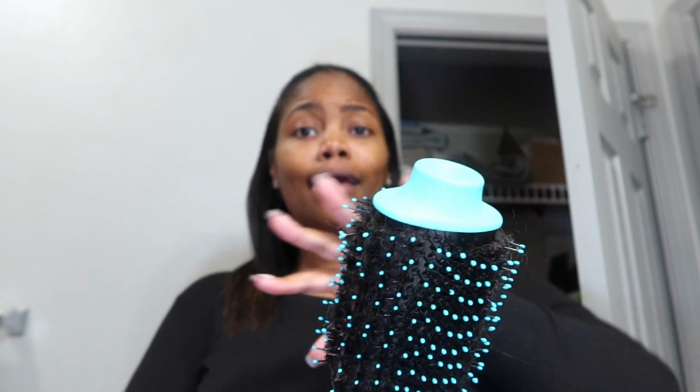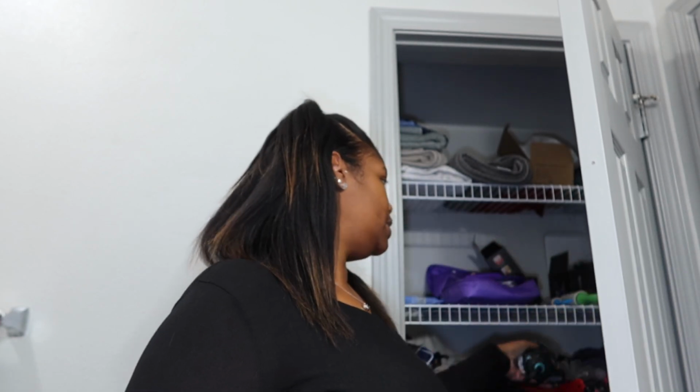When I say it doesn't take a long process, I part my hair in 4 parts and I just blow dry through. Within 30 to 45 minutes, y'all, my hair is blow dried. I'll say a good 45 minutes, I'll be done, because again, my hair is thick, so I have to make sure it's blow dried all the way through.